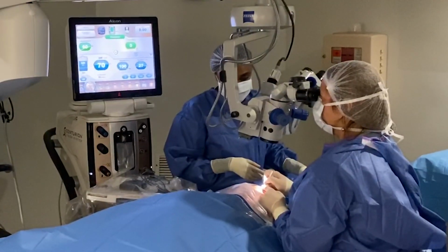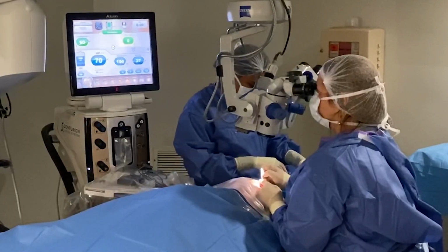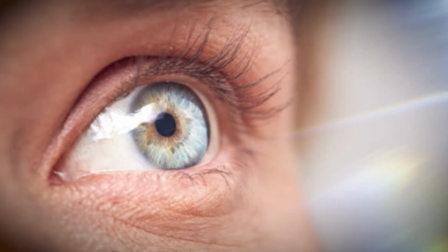Another option that we have now for our patients is something called laser-assisted cataract surgery. Traditionally, we've done cataract surgery using ultrasound energy, which is a bit less precise and has been used for probably around 70 years in cataract surgery. In the past few years, maybe about 10 years, laser cataract surgery has been approved in the United States. And as you know, laser energy is very precise and does exactly what we need it to do to achieve the best possible results for your vision.